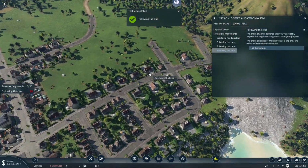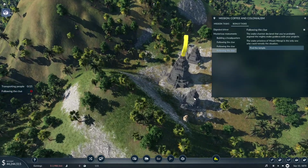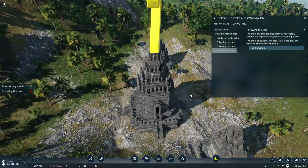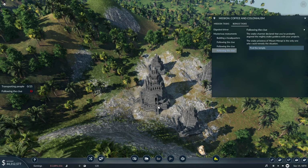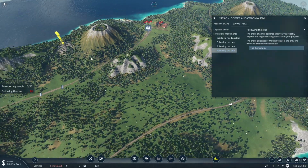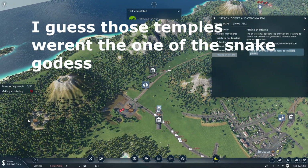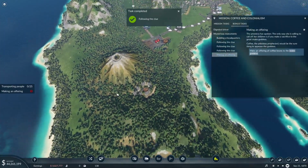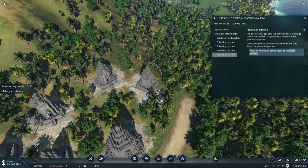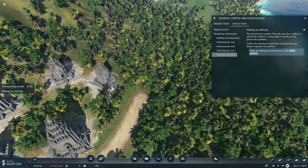The snake charmer declared that you've probably angered the mighty snake goddess with your projects. The snake priestess of Mount Merapi is the only one who could remedy the situation. The priestess has spoken. The only way she is willing to call off her children is if you make a sacrifice to the great snake goddess. Coffee, the priestess prophesied, will be the sure thing to appease the goddess.